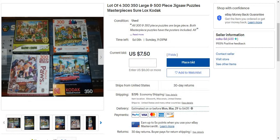I can bid on it for a few bucks, but I'm not gonna pay a ton for it. I might not pay up for it. I'm not gonna pay up for it.